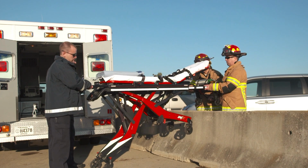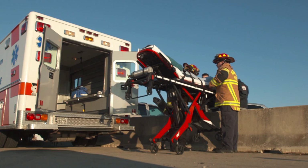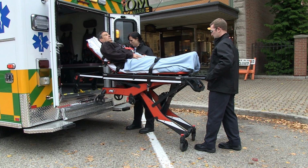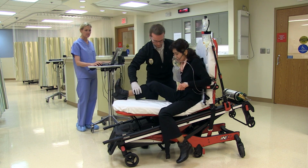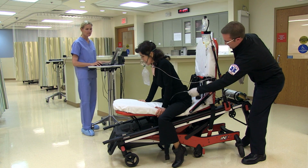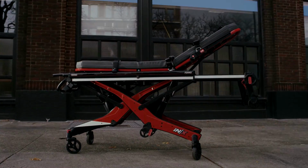If you have an incident and need to get over the barrier between the northbound or the southbound lanes, the INX will allow you to crawl over those barriers very easily. It also provides the added advantage of being able to easily load without lifting the patient into and out of the ambulance. If you're dealing with a patient that has COPD and difficult breathing, then you can put the INX into a chair position, allowing them to lean forward into the tripod, providing an optimal breathing environment. The INX itself really solves problems not only in the ambulance, but outside the ambulance.